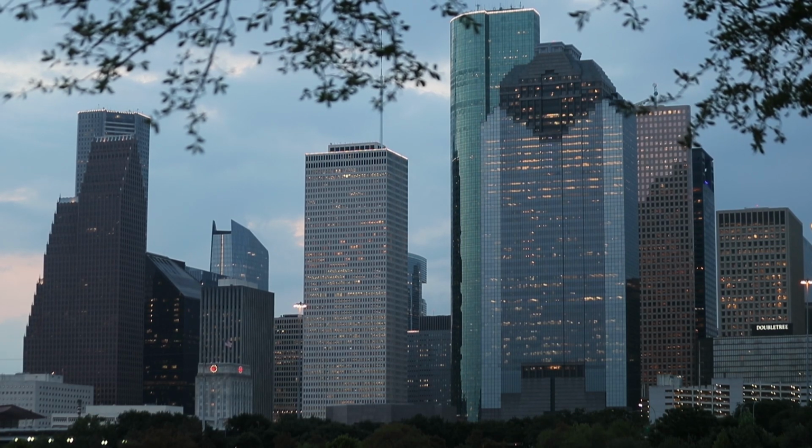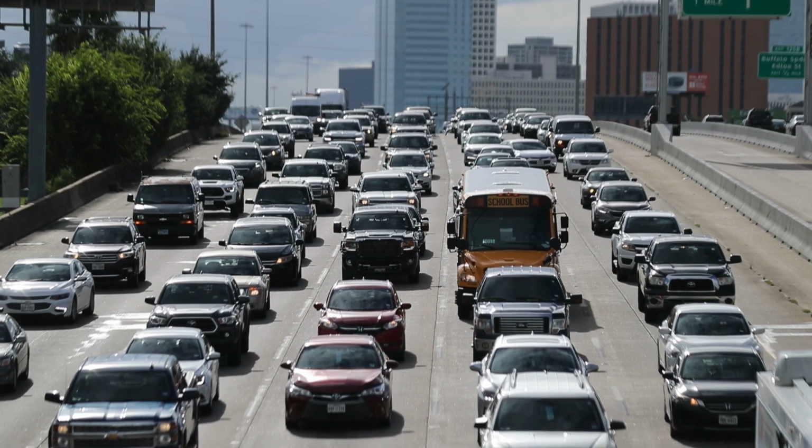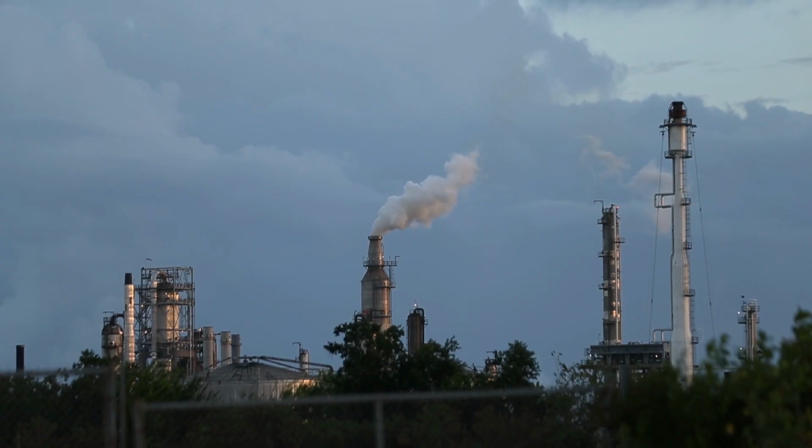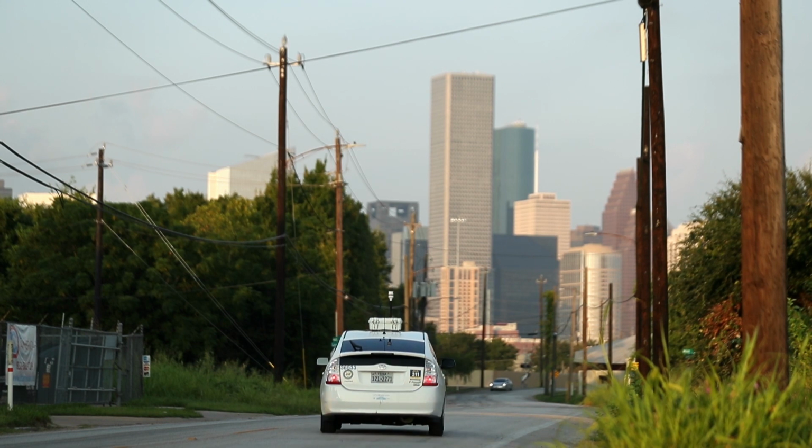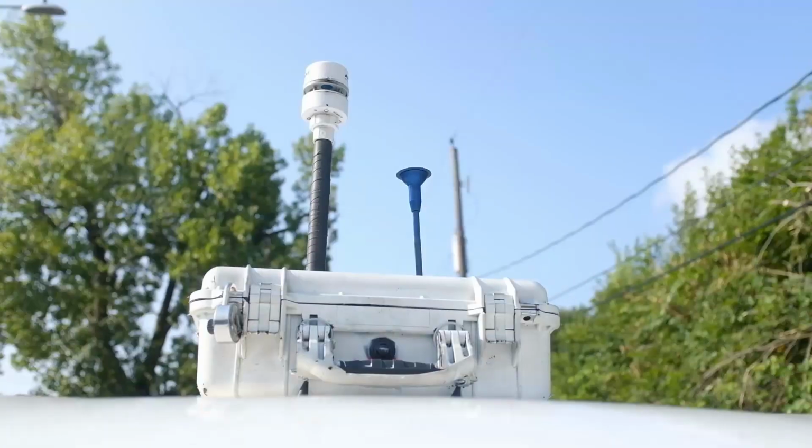Houston is the fourth largest city in the United States. We've always had an air pollution problem. It's difficult to track air pollutants and understand what that mixture might be doing to the community. Real-time information, mobile monitoring, is going to change the playing field.